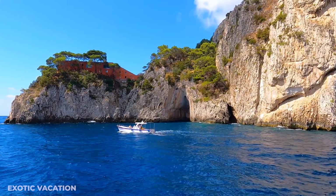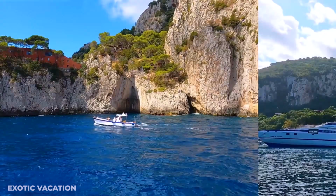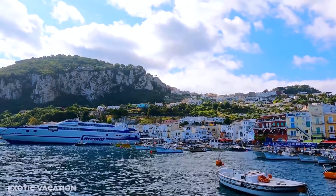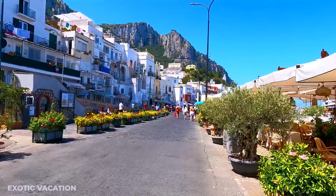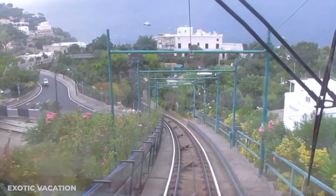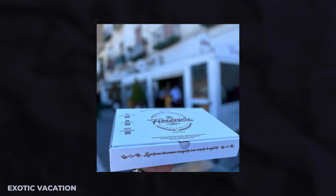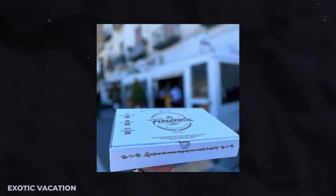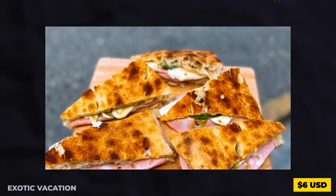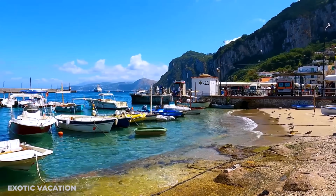To be honest, we decided to skip the Blue Grotto because it felt like too much hassle. Instead, we chose to explore the island on foot. We started our day by taking the funicular up to Capri town from Marina Grande. Once there, we picked up some delicious focaccia from La Focacceria Capri for breakfast. The focaccia costs around 6 USD, and enjoying it with the stunning views over the island was perfect to start the day.